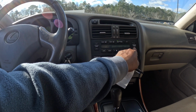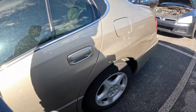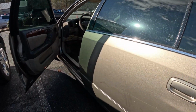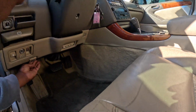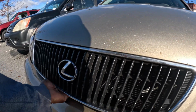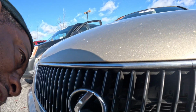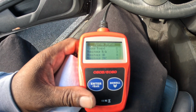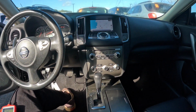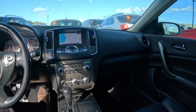Would y'all want this? Nice old Lex. Clean it up, put some good nice wheels on it, boy. You'll have you a ride. GS300. Pop the hood. Got the scanner hooked up to it, no codes, everything complete. I'm gonna make a video just to show y'all what to look for when you're looking at the scanner. But yeah, this one's ready to go. I don't know how much it'll go for, but we're gonna bid on it.